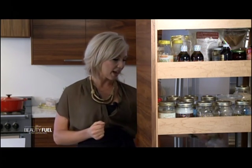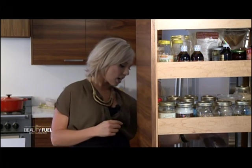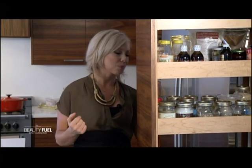Other great things I have here are pure cocoa nibs. They're really great when you have a chocolate craving. They do the trick. Nuts, seeds, powders, spices, on and on. So don't forget to pack your pantry full of things that are going to make it easy to assemble your food during the week.